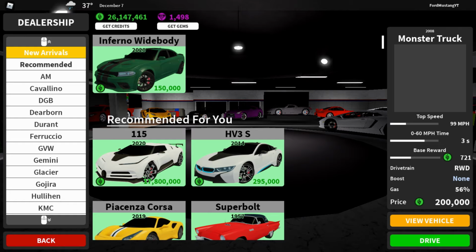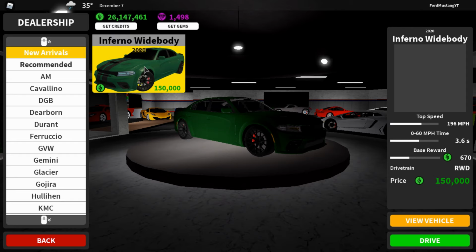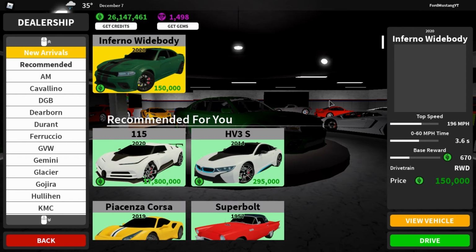Now for the second car to review in this video, which is the Dodge Charger Widebody, or in fictional terms, the DGB Inferno Widebody. This new Dodge Charger that came out under this weekend's update from July 3rd, 2020 has a top speed of 196 miles per hour, 3.6 seconds, a base reward or cashback of 670 credits per mile, a rear-wheel drivetrain, and an asking price tag of 150,000 credits. So let's get right into the review.